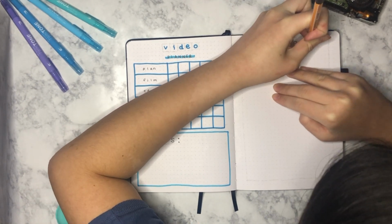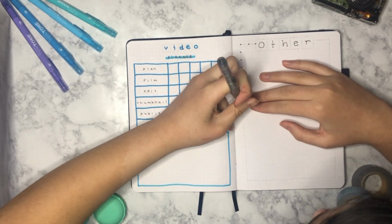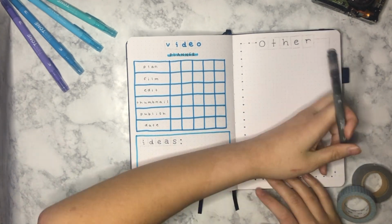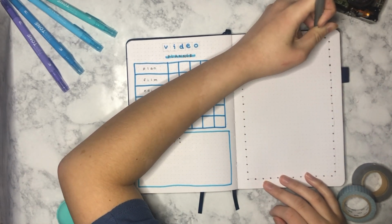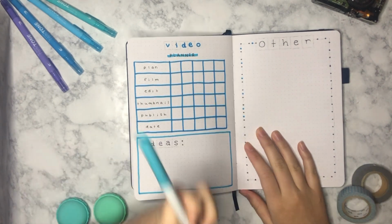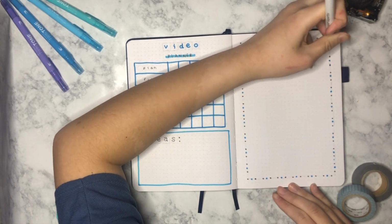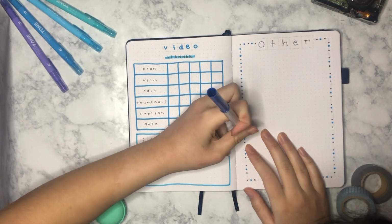Now I'm making a page with the title Other, which is going to serve as a brain dump, so I can put whatever I want. I can even do video planning stuff here if I want to draft out thumbnails and stuff. I'm using my gray twin tone Tombow as well as the two blue Crayola Super Tips to make dots around the border of this page.